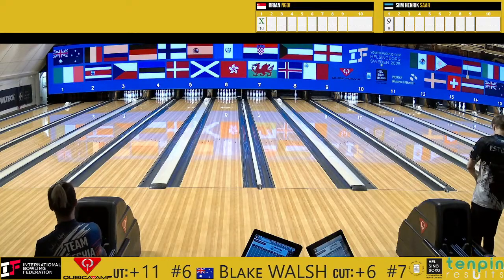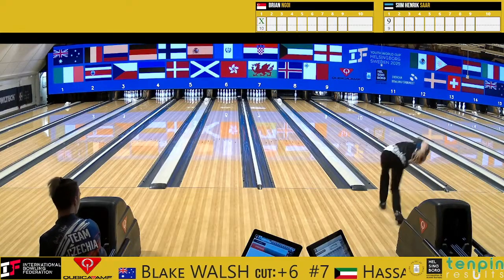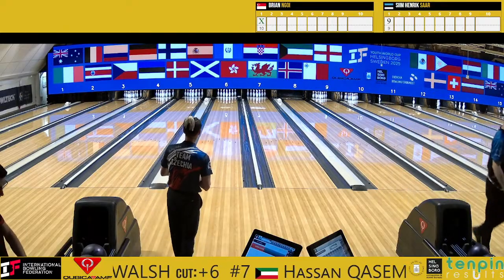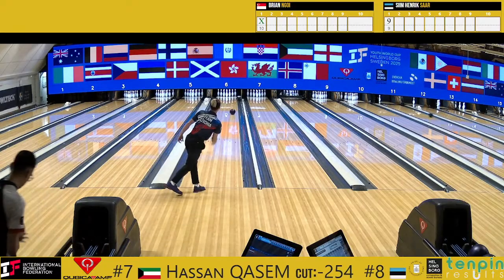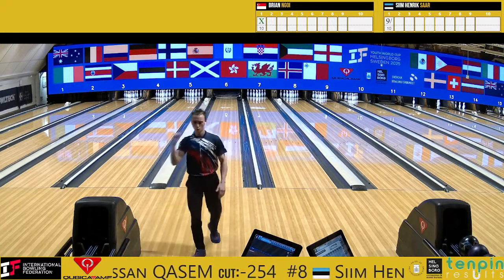I also think it's a pretty smart move because he is a thumbing bowler, so it will be hard for him to compete with the guys on rev rates and speed. So if he wants to win this, I guess creating angles would be what he can do, and that's also what he's got. I think it's a smart move.